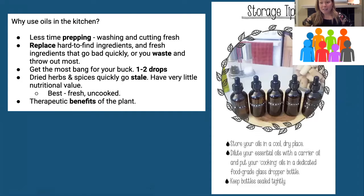So basically, why are you going to use these essential oils in the kitchen? You're going to spend less time prepping, so washing and cutting your fresh stuff. You're going to replace some of the hard to find ingredients and fresh ingredients that will go bad really quickly, or you end up wasting and throwing out a lot of that. That's something that I really dislike doing. And we're going to get the most bang for our buck because it only takes 1 to 2 drops for any of these recipes, and you really need very little, and so your oils are going to go a long way and save you money.